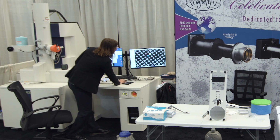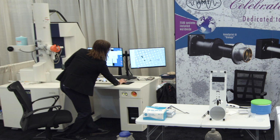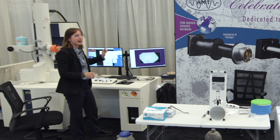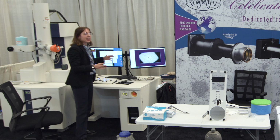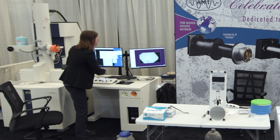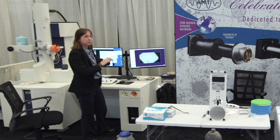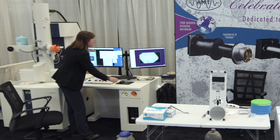So I chose the grid squares and then I looked at them and decided that this grid square looked okay. And then I was able to do a hole finder and find the holes that have the best ice quality. And then from those holes, I can refine it to then collecting images of the particles within the holes. So we're trying to shoot for the holes with the best ice. That's where the ice will be the thinnest so that we can clearly resolve our particles.